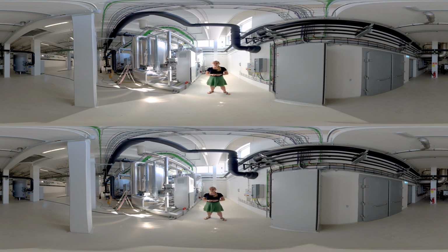Welcome to the engine room. Here we have a new innovation project where we take heat out of seawater to put into district heating. We have the black pipes coming over here. That is the seawater coming in. And here we have the bottom part of our seawater heat pump, which is brand new. It's all made for this.